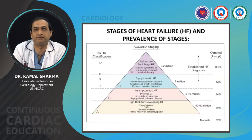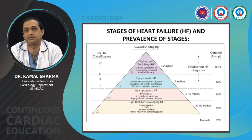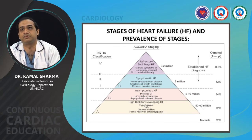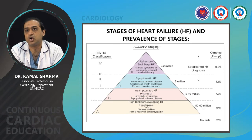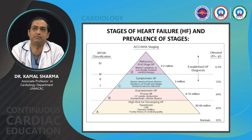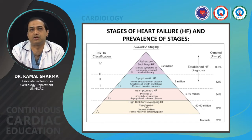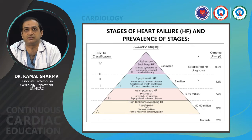When you look at the prevalence of these various stages, you would realize that there is a huge population burden at risk, which is 50 to 60 million across the world, amounting to 22% in the Olmsted series of 45 plus years. Only 1/3 of the patients are actually normal, 2/3 of the population above 45 falls into this category. Asymptomatic patients in stage B account for 34%, 12% are stage C, and 0.2 million patients are refractory heart failure stage D.